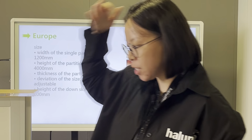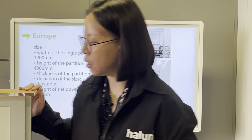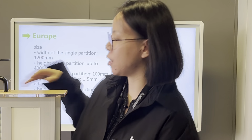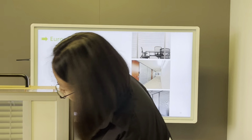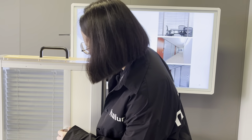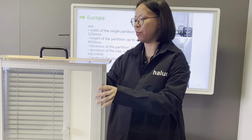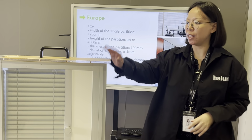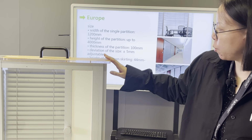And I will introduce another sample. And this is our aluminum system. It's called Europe, and you can see this is the blind. Here I will introduce some data from the Europe, and you can see this is our Europe samples.